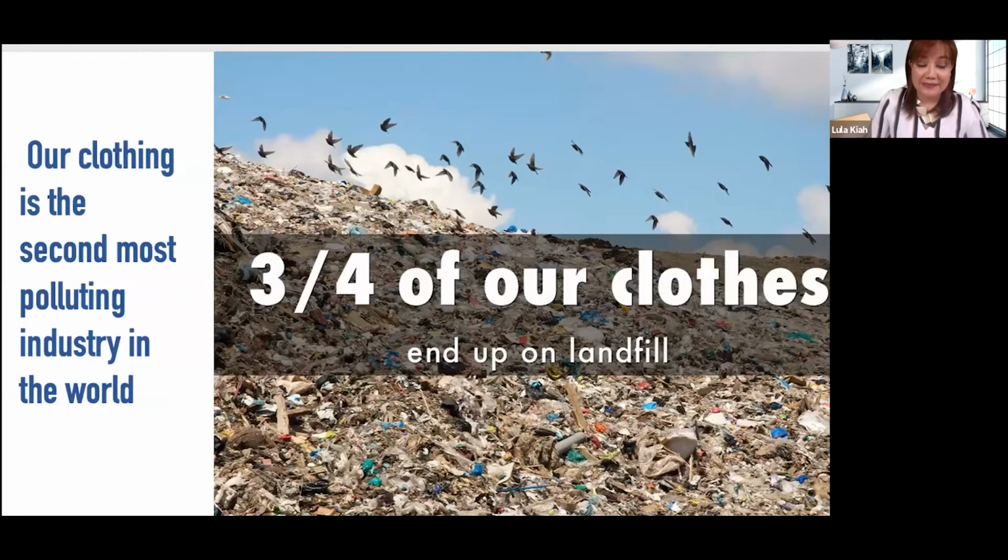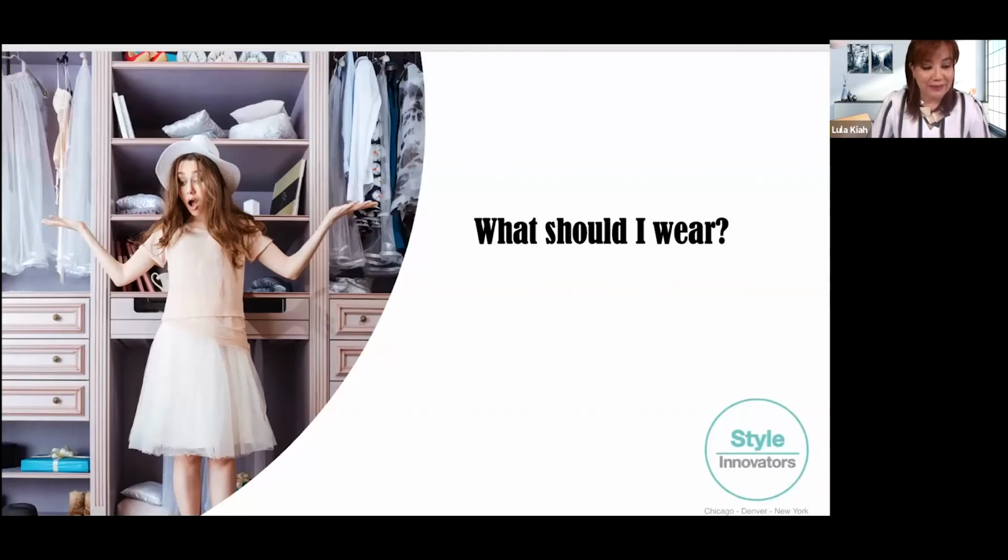Our clothing is the second most polluting industry in the world. Three quarters of our clothes end up in landfill. Every time I travel to a location, I ask women what is the first question that you ask when you wake up? Most of the time, the answer I get is, what should I wear? When I was in Japan, I was thinking that maybe these women have a different question when they wake up, but it's the same thing. And what is crazy is that we are buying more clothes. We have more clothes than we have had in the past, and we still have this question.